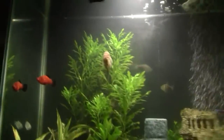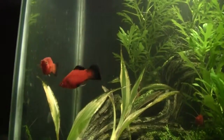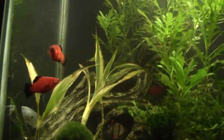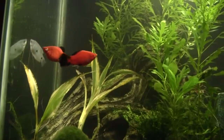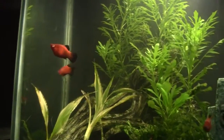Alright, so let's start out with the mollies. So actually no, these are the platys. Yeah, let's start out with the platys then. These platys I got at PetSmart for about 50 cents a piece. Every now and then the PetSmart in my area will overstock their tanks and have like a massive sale, and I always get my fish when they do that.